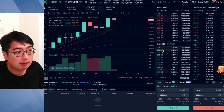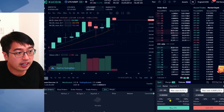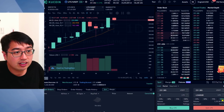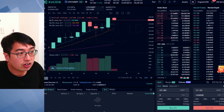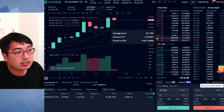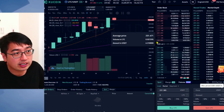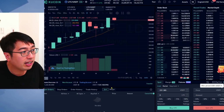So right now we have a limit price. I want to sell for the lowest one available. It is fluctuating, and I'm going to sell it all for $231.38. That creates my order, and as you can see, I'm third in line here, and there's a little dash that represents my order. Right now I am the lowest priced order in the order book, and it filled.